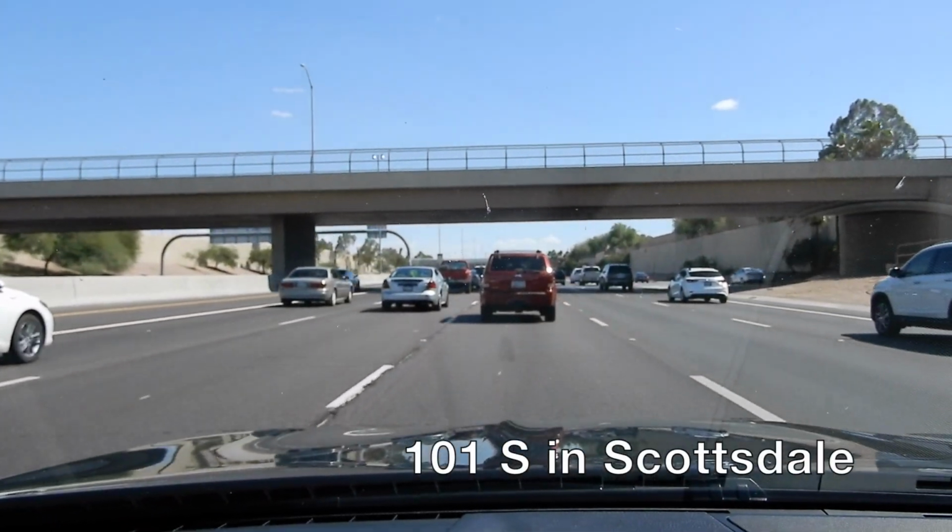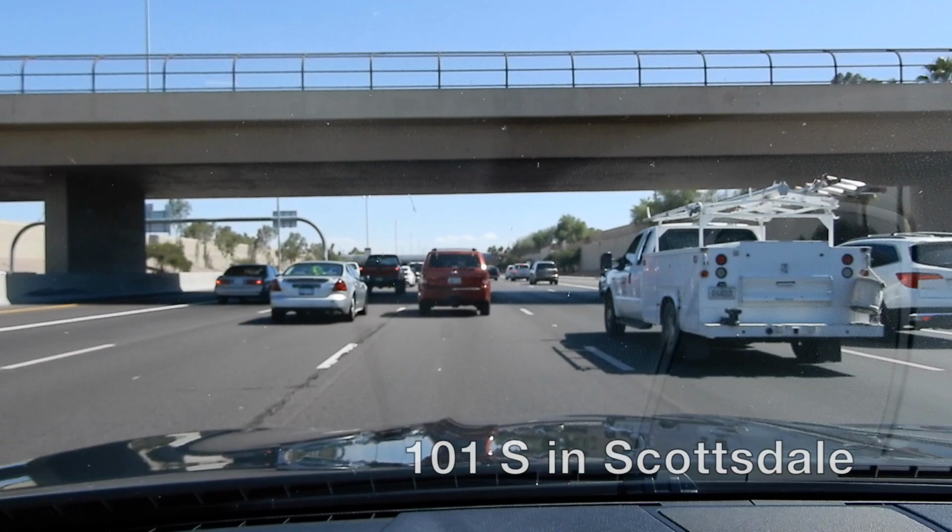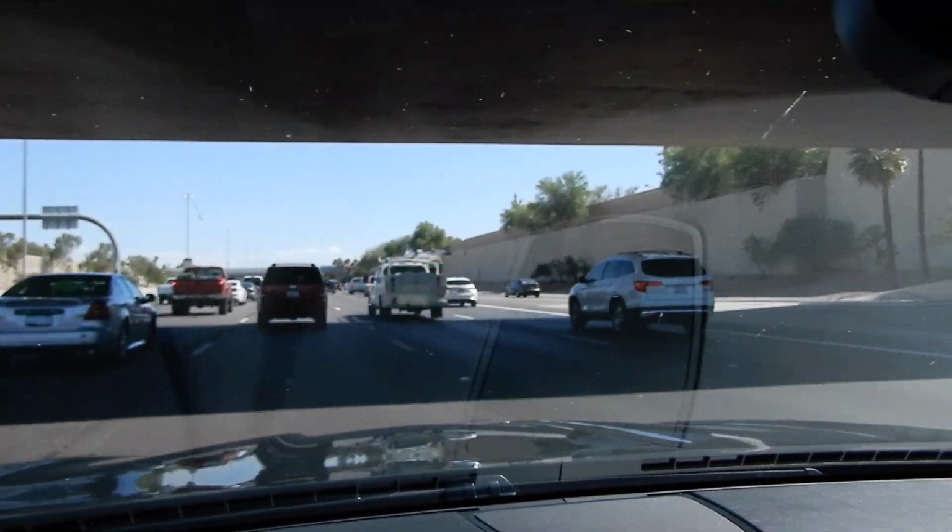Rush hour traffic in Phoenix. And people here can't drive, by the way. People here are terrible drivers. No matter where you're watching this, the people around you are better drivers than the people around me, I guarantee you.